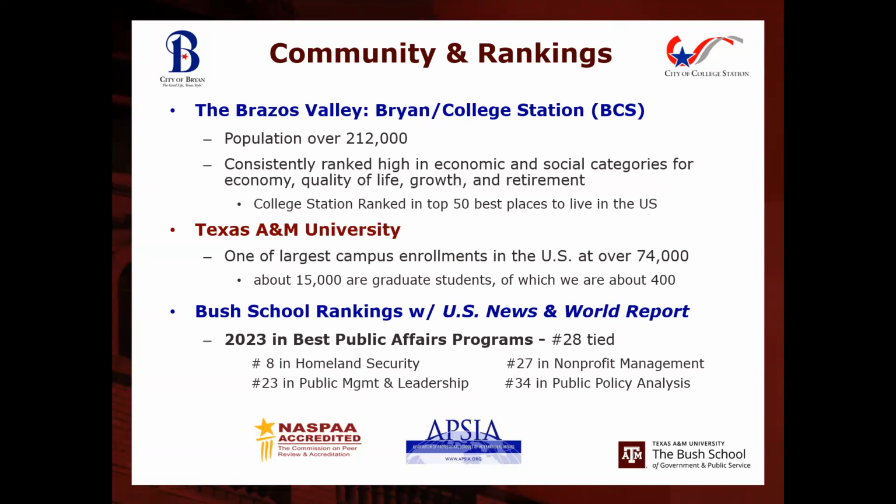Texas A&M University, we have the largest campus enrollment in the U.S. We're sitting at about 74,000. Now, about 15,000 of those are graduate students. And we're just a small part of that because we're only about 400, maybe a little less than that right now. And so we feel very special in being able to interact with ourselves, the students both in the MPSA, the MIA, the MIP. You've got certificate students who might be coming in from campus. So we feel that camaraderie. So you really get to know each other very well, and we love that part.